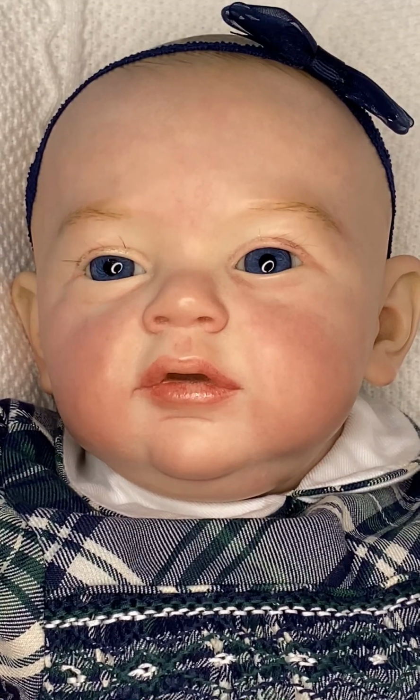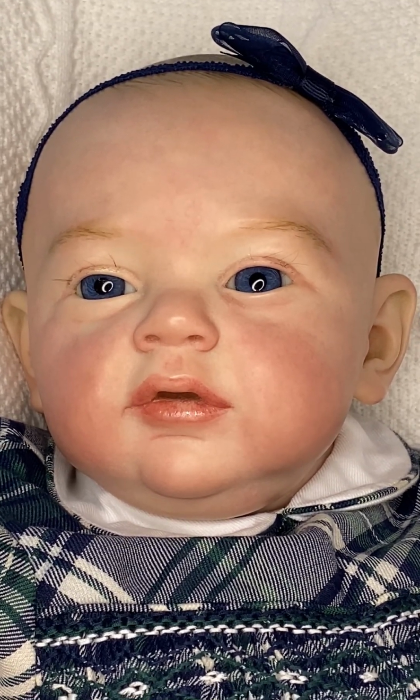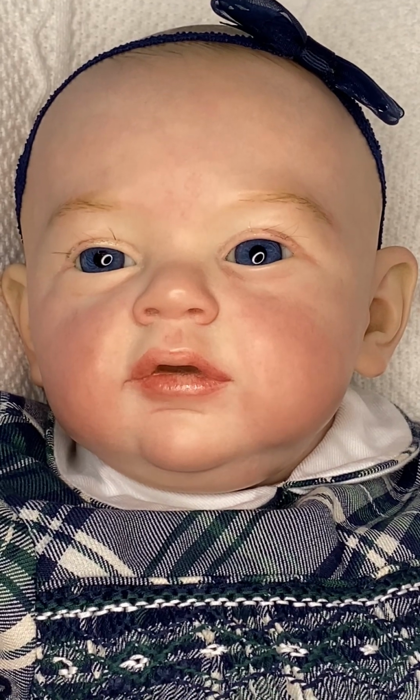Let's just go up so we can see the rest of that bow. How's that? That's better, isn't it? We can see your whole navy blue bow now, my darling.